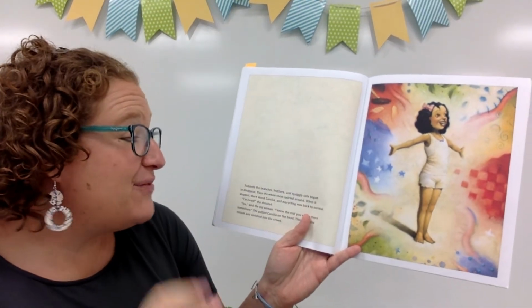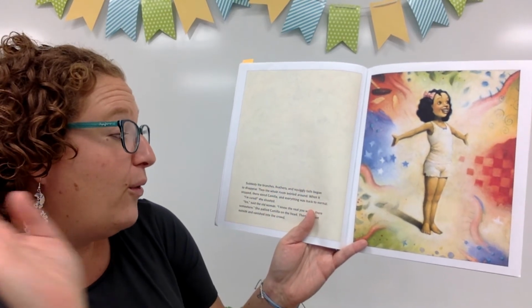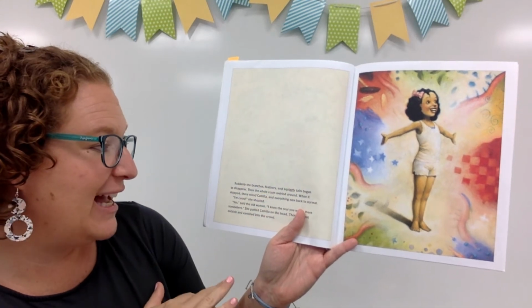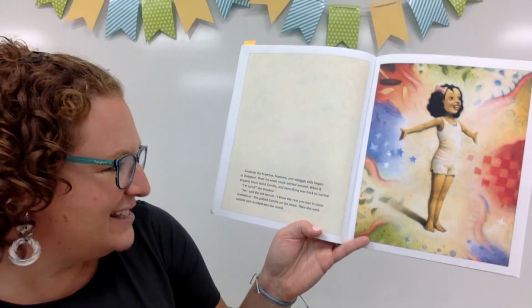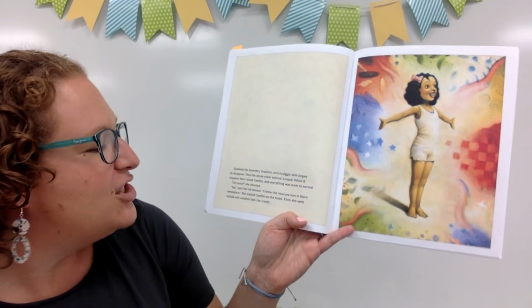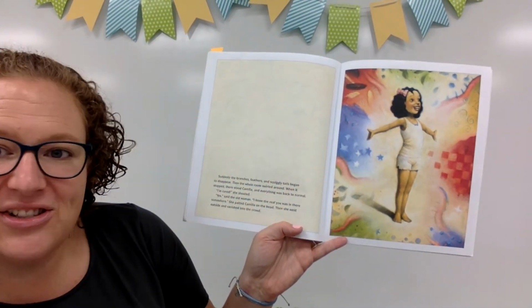Suddenly, the branch's feathers, squiggly tails began to disappear. Then the whole room swirled around. When it stopped, there stood Camilla, and everything was back to normal. "I'm cured!" she shouted. "Yes," said the old woman. "I knew the real you was in there somewhere." She patted Camilla on the head. Then she went outside and vanished into the crowd.